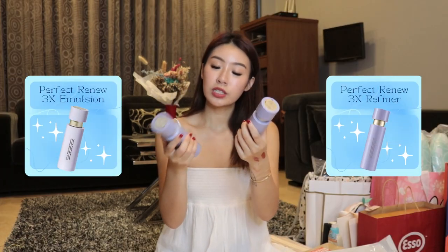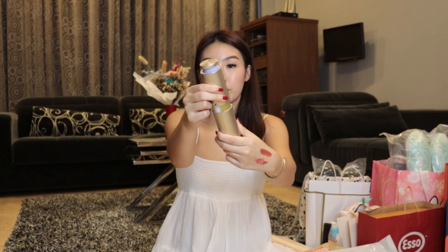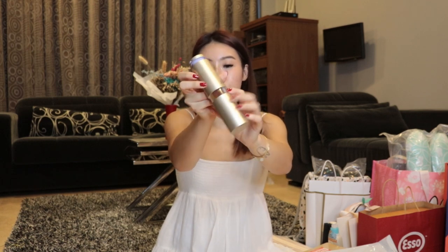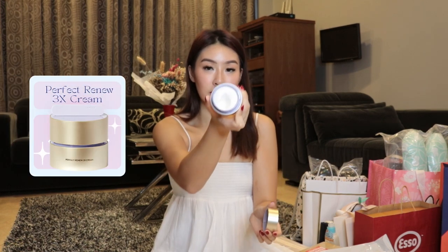So they have their emulsion, their refiner, which is their serum. And then they also have this, their signature serum. These are all with retinol, and it helps with anti-aging. Look at this packaging. It has three different types of serums. Very moisturizing as well. If you are a person who wants to start your anti-aging skincare routine, I think Laneige has pretty cool items, and it's very gentle on the skin as well. And we also have this cream moisturizer.